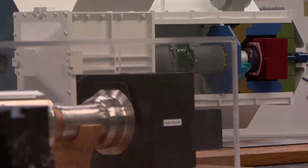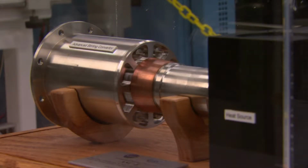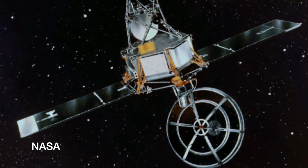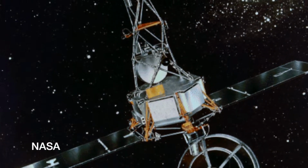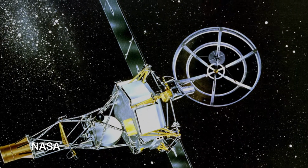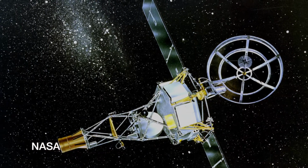What we're trying to do here is develop a high efficiency power conversion system to replace the traditional system, which is called thermoelectrics. And thermoelectrics have been used in space for over 50 years to convert nuclear heat into electricity and have done it very reliably, but it's only about 5% efficient.